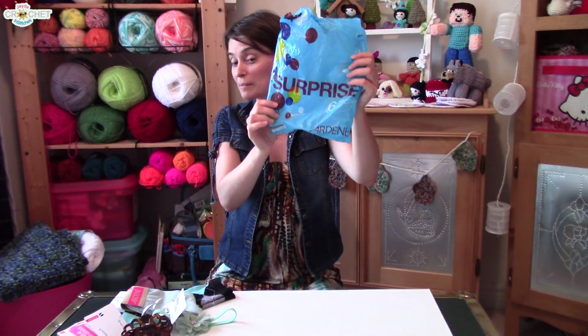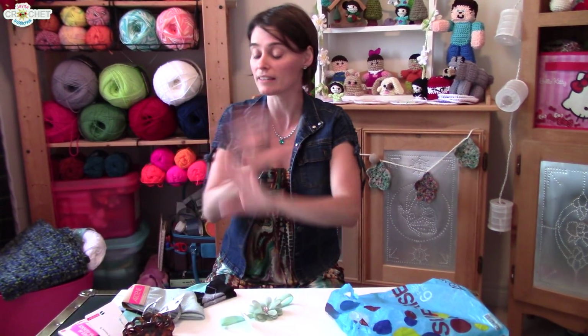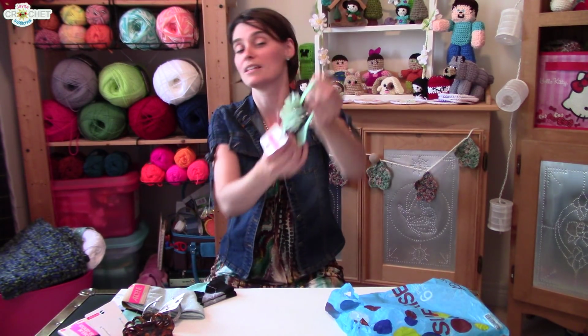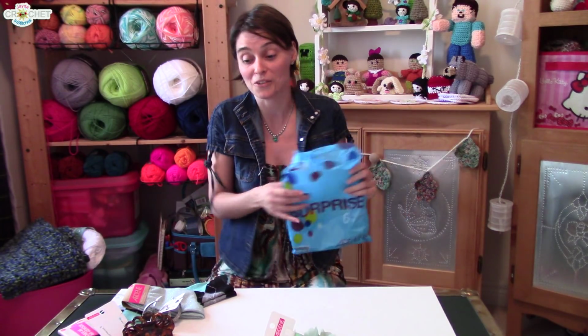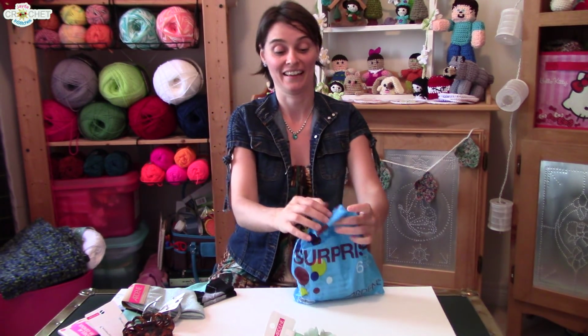So that is 6 things out of a surprise bag that I actually really like. The socks are great, the clip is great, the earrings I love, the anklet is super cute, and this is definitely going to get upcycled into something else. So this sits in its own little category. Now, the best part about these little surprise bags is that you can buy one, and you can also buy, at least at this store, 2 for $5. So I have a second surprise bag. So that was the first 6. Let's see how I did with the next 6.